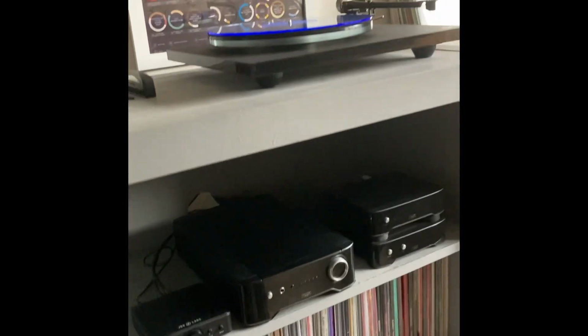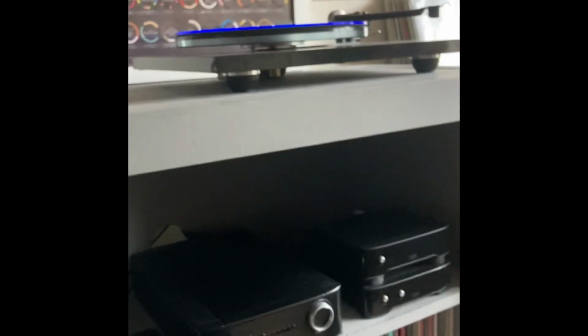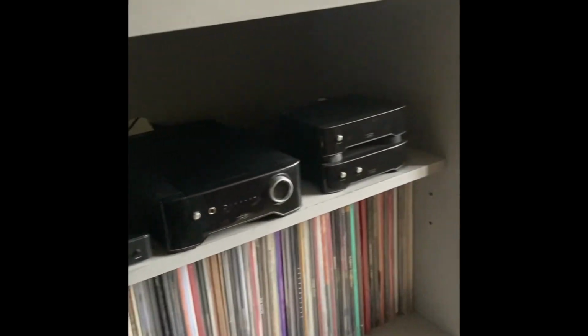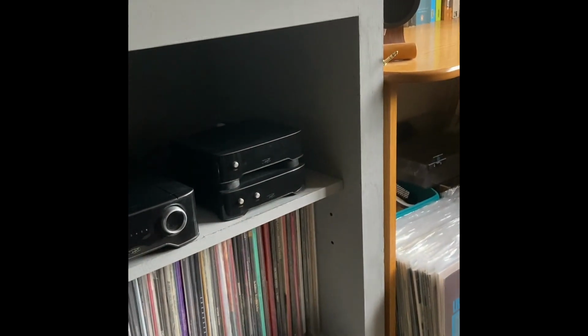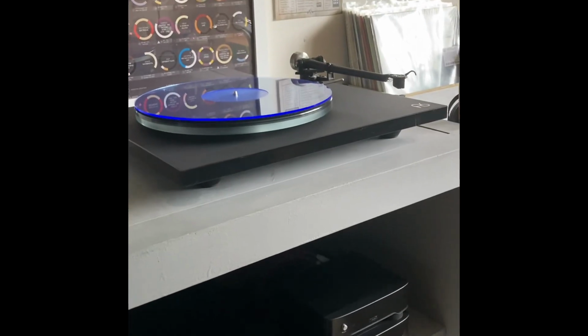I don't think I'm getting much resonance from the turntable arm through this. Seems to be pretty dead sounding. So, you know, whereas a custom hi-fi would probably be better, this very much does the job for me in terms of something solid for the hi-fi, and particularly the turntable to sit on.